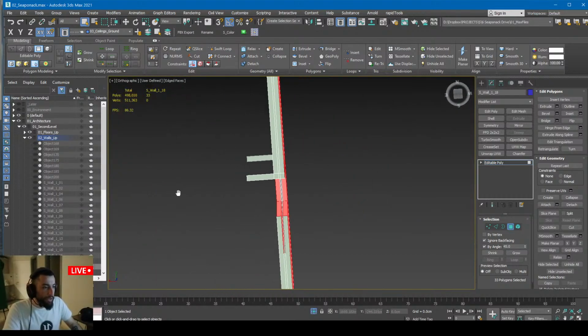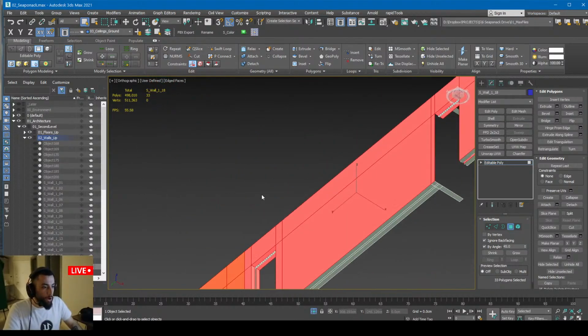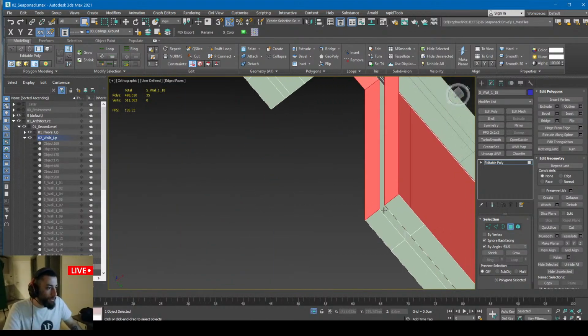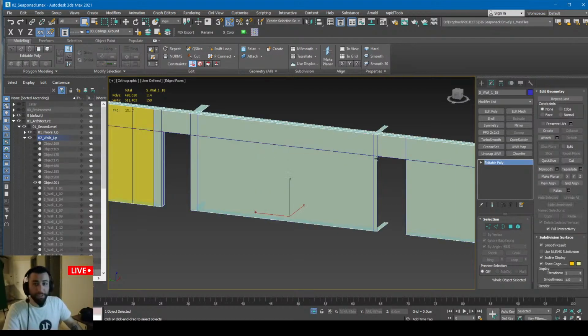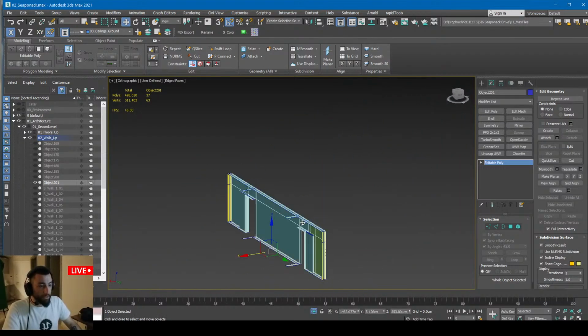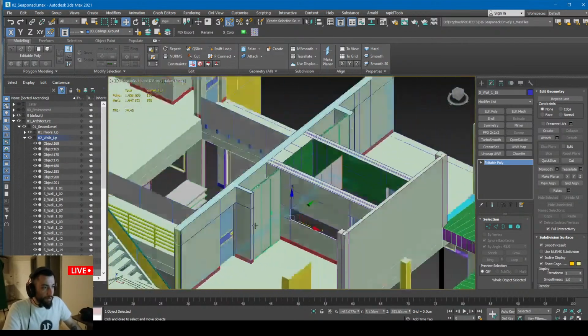And I think we should be good. Hopefully, if we forgot something, we can bring it. I detach. So now this one very big mesh is two smaller meshes. This. And this part here, I think it's from another part.